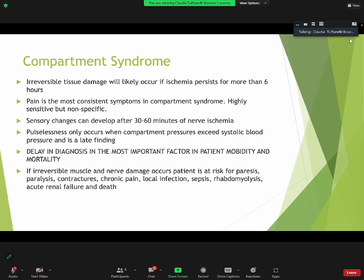And like I said, delaying diagnosis can lead to morbidity and even mortality. People will lose limbs and it changes their lives, or it can kill them. If irreversible muscle and nerve damage occurs, then the person would be at risk for long-term problems, but also more immediate things: you can develop contractures, chronic pain, local infections, sepsis, rhabdo, and then acute renal failure, death, because the longer you have muscle damage, the more likely you are to incur other problems.